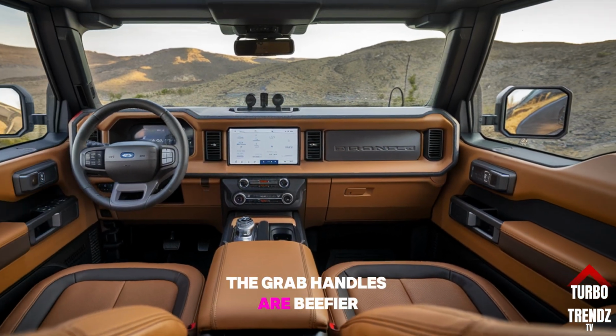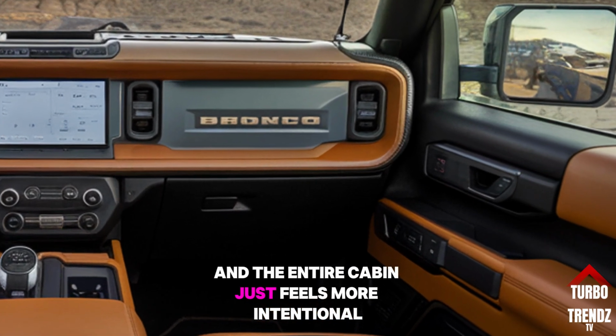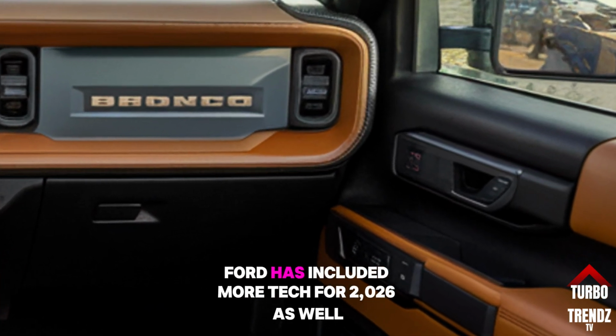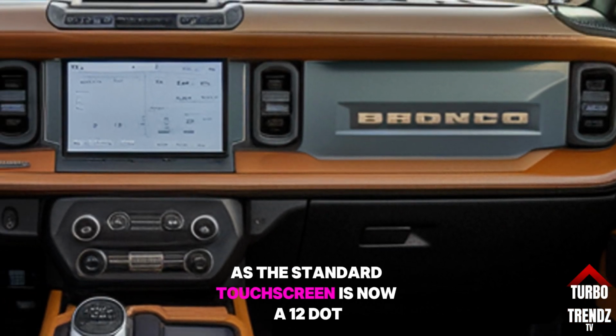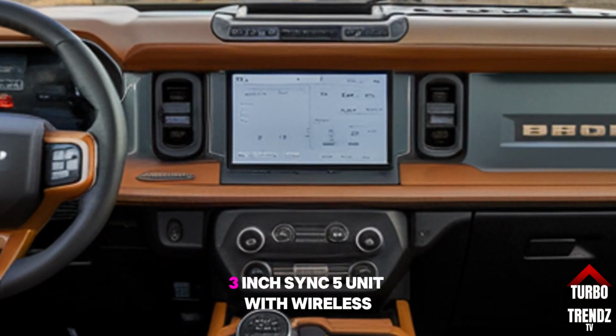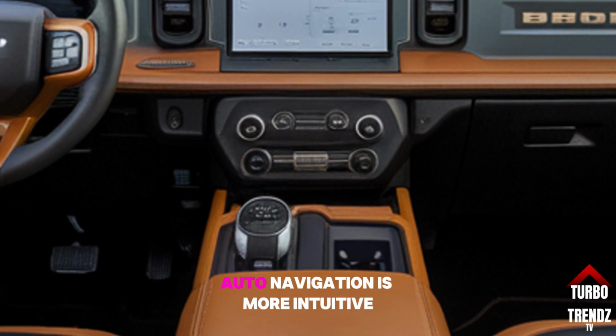The grab handles are beefier, the switches are more tactile, and the entire cabin just feels more intentional. Ford has included more tech for 2026 as well, as the standard touchscreen is now a 12.3-inch Sync 5 unit with wireless Apple CarPlay and Android Auto.